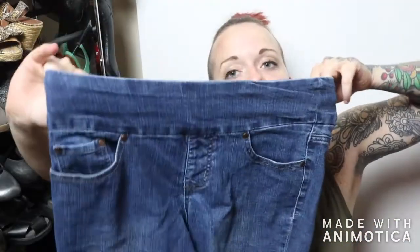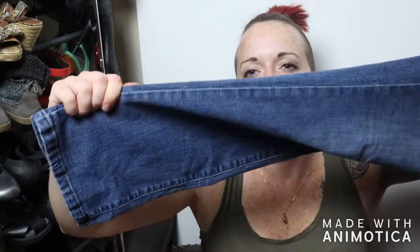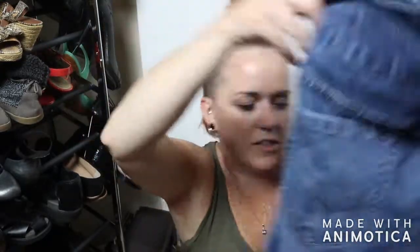Okay. Next, a pair of jag jeans, size 8. They just have the really stretchy band. They're really nice. It looks like a straight or a boot cut. More like a straight because they don't flare at all. And here's the back. So they are a 4-pocket jean.